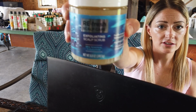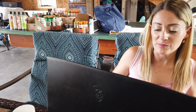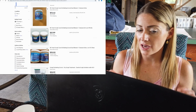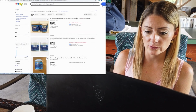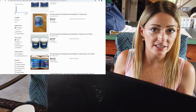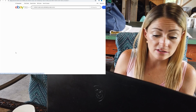So we have this refresh scrub here, $1.99, and now we will plug that into eBay. And we can see that there are 9 results for this. So there are not a lot of sellers. And down further, these aren't even the correct product. So really, we only have these 5 listings that are active with the product that we have. Now let's go over and see what has sold already.